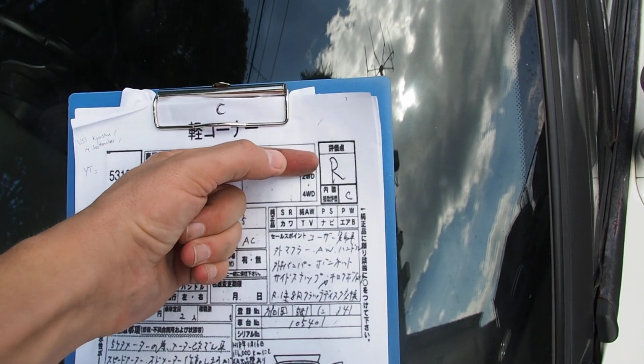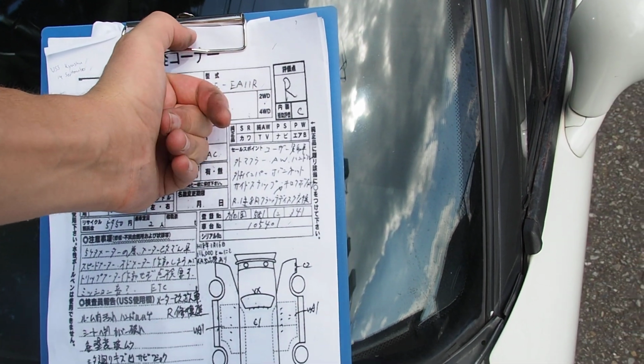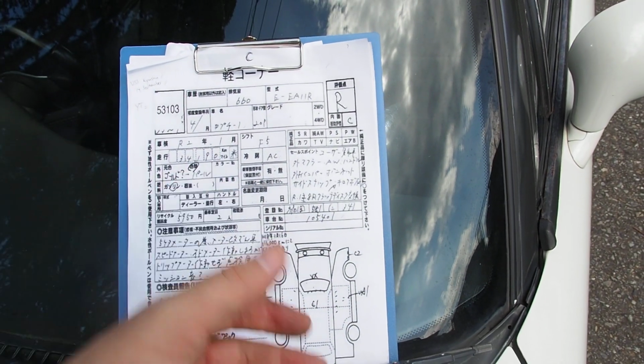Also, good to remember that an R grade doesn't mean a salvage title vehicle, and so if you're confused about that, then you can ask us. I don't really want to get into it every time.